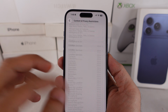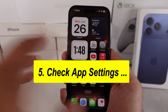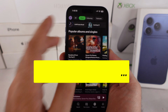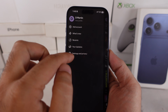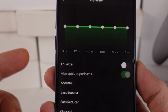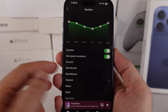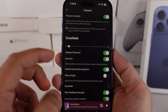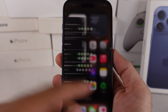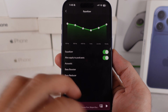The last solution is to check third-party app audio settings. Apps like Spotify, YouTube, Netflix, or games often have their own audio controls. Open the app and go to Settings using the gear icon. Look for audio, sound, or playback options. Adjust the in-app volume, equalizer, or audio enhancements. Turning off aggressive equalizer settings or loudness normalization can significantly improve volume.